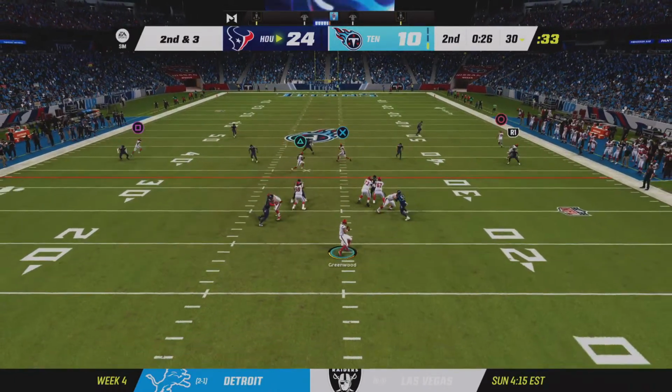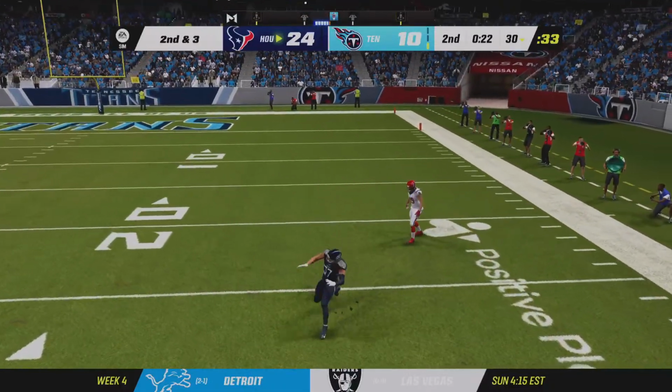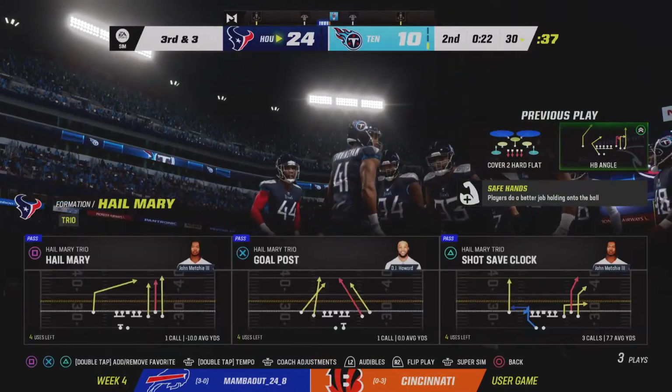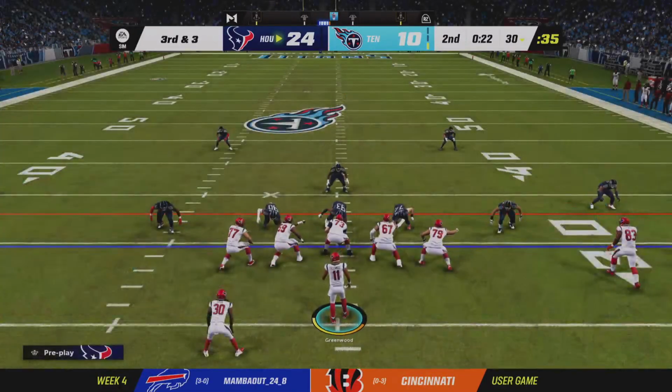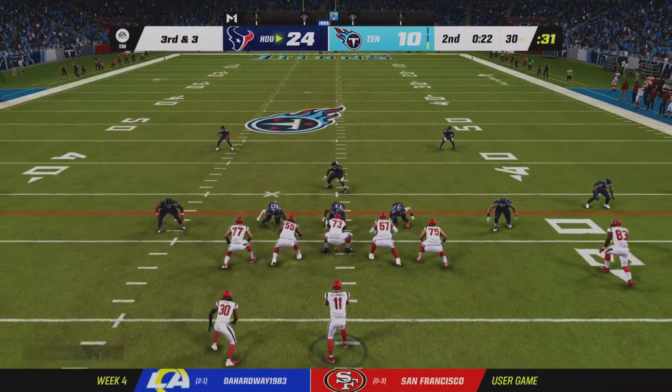Again, he'll drop to throw. He's going to air one out. And that's going to be incomplete. Good effort there, trying to take a shot, but it's 3rd down. So the incomplete pass on the last play, and that leads us to a 3rd and 3.